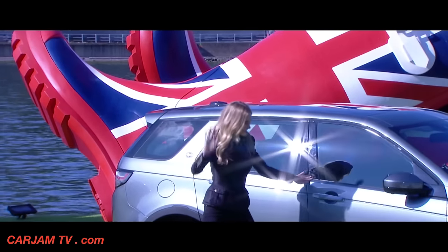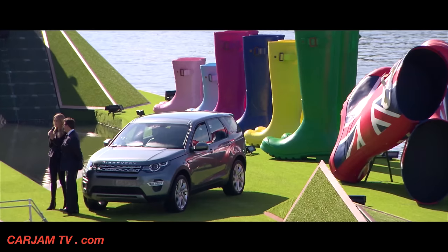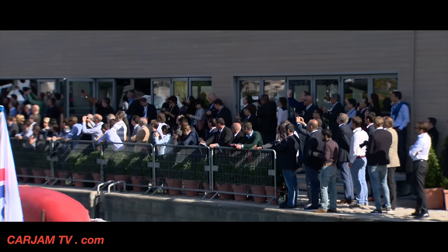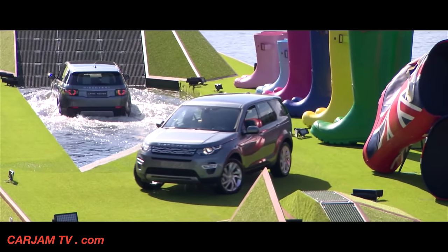It is my absolute pleasure to be here today to help launch the new Discovery Sport. It's absolutely gorgeous. Thank you for having me. Well, I sat inside the new Discovery Sport for about half an hour before we drove up onto the barge. And it was very comfortable, very easy to use. I think it's a great car, yeah.